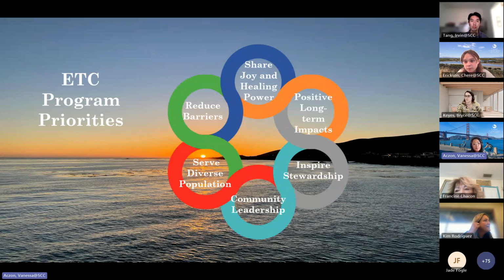The Explore the Coast Grant Program, or ETC, really seeks to provide those coastal experiences for people and communities who face challenges to accessing or enjoying the coast, or what we refer to as our ETC priority communities. And that includes, and is not limited to, lower income individuals and households, people with disabilities, people of color, immigrant communities, and foster youth, among many others.